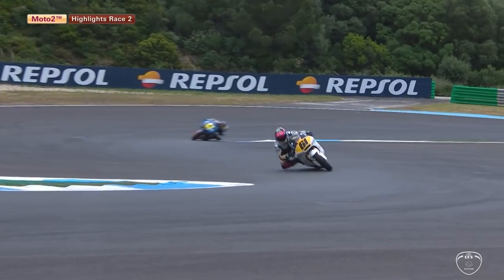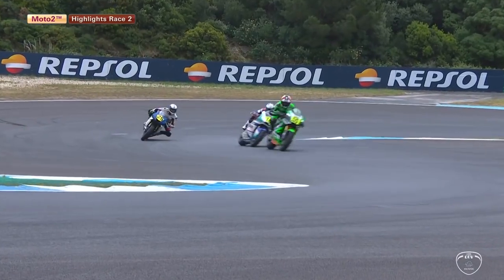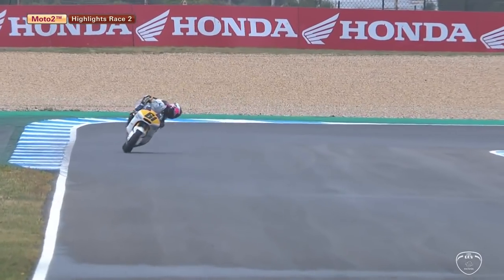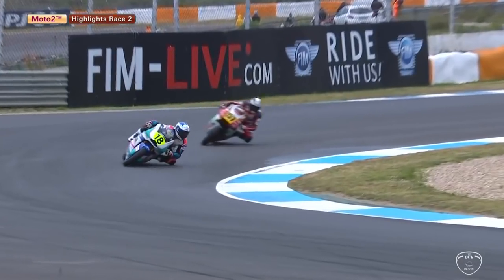Hector Garzo running over a puddle, splashing some water into the path of Nicky Tooley, and the pair of them both having to run on. It allowed Zaccone to escape, which he duly did. Big look over his shoulder. Yes, Alessandro, you do have that much room.